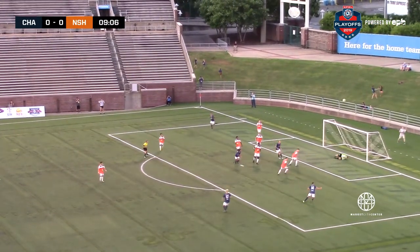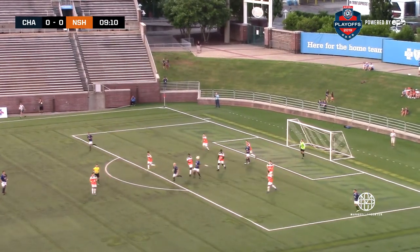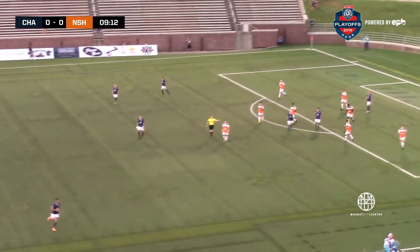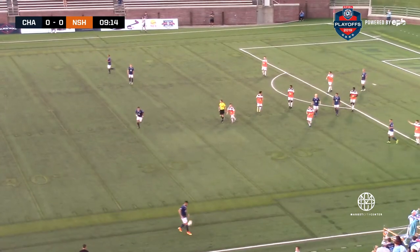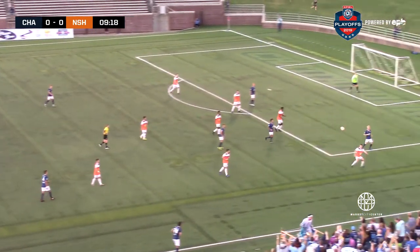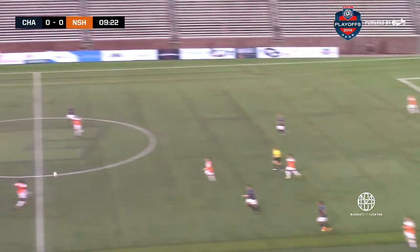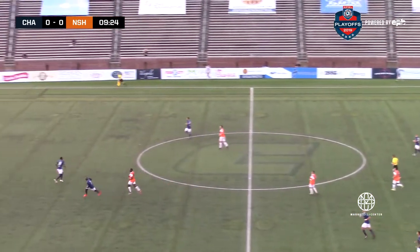By Zeka. Oh, what a cracking shot from Zeka. Cheeky bicycle kick. That would have been a great goal. Made the goalkeeper stretch. Zeka looking for blood immediately. Crowd loved that one.